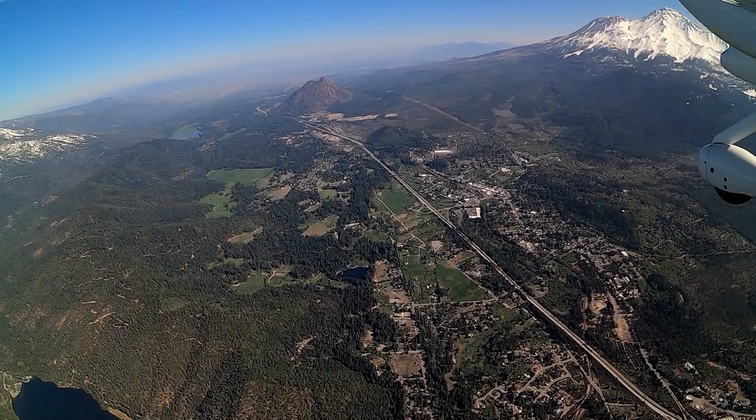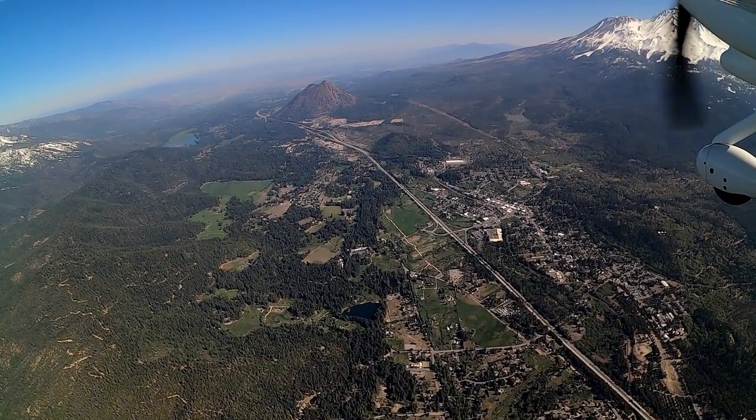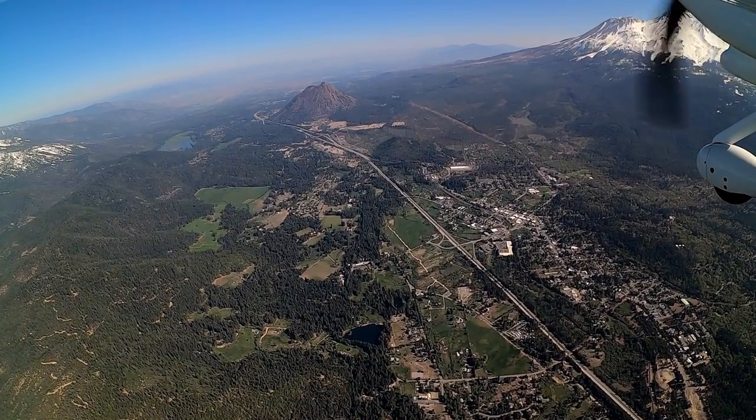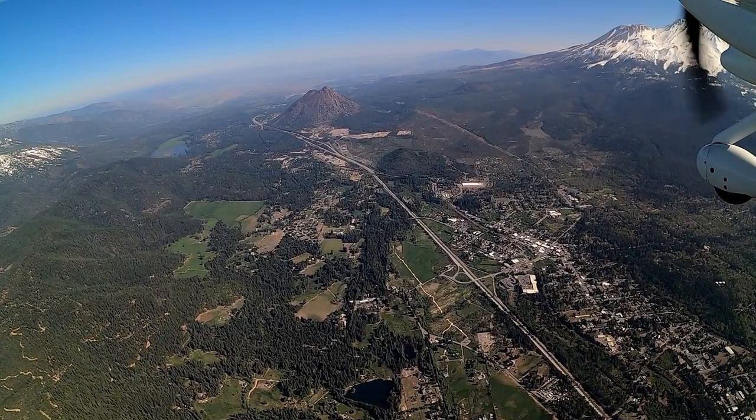Charlie Golf Zulu Victor Delta, contact Seattle Center, 124.85, good morning. Seattle, 124.85, thanks. Seattle Center, good morning, it's RV6, Charlie Golf Zulu Victor Delta, 8500 VFR. Charlie Golf Zulu Victor Delta, Seattle Center, the Medford altimeter 3006.